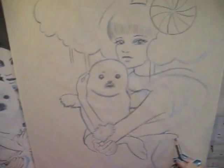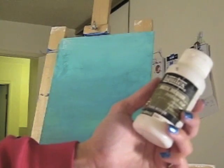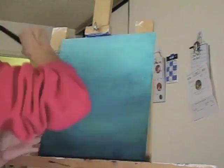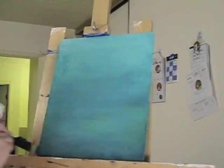Now with my drawing done and my board completely dry, I'm going to add a nice thick layer of matte medium over the entire background to protect the layer of paint that I have already down so that when I draw on top of it, I won't scratch it or ruin it. I also have another reason for doing this, which I'll explain later.